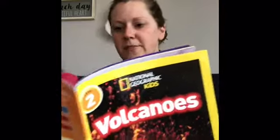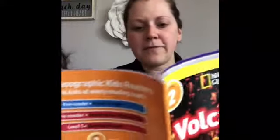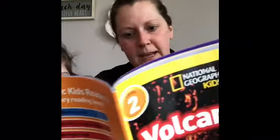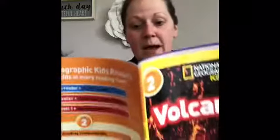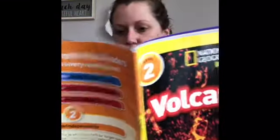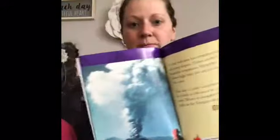A cone volcano has straight sides and tall, steep slopes. These volcanoes have beautiful eruptions. Hot ashen rocks shoot high into the air. Lava flows from the cone. One day, a cone volcano started erupting in a field in Mexico. It erupted for 9 years. Wow. When it stopped, it was almost as high as the Empire State Building. Wow, holy smokes. That's a huge volcano.